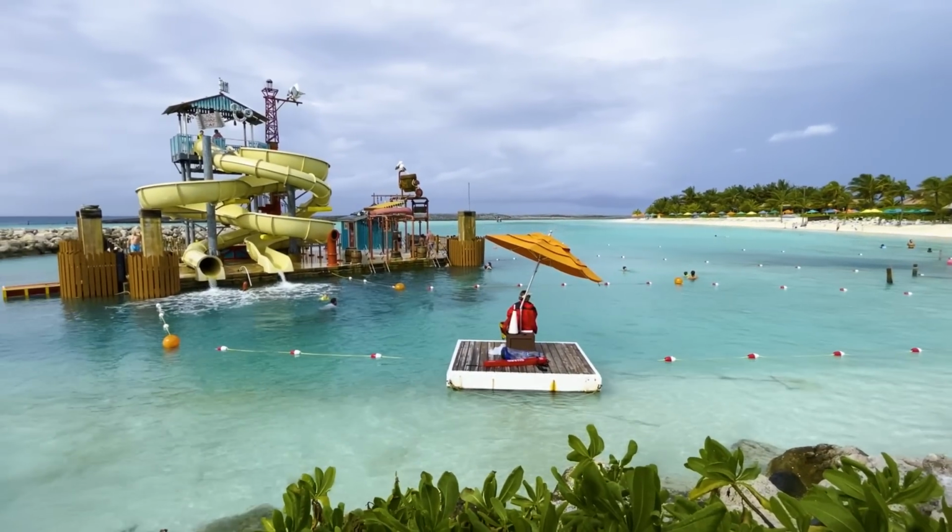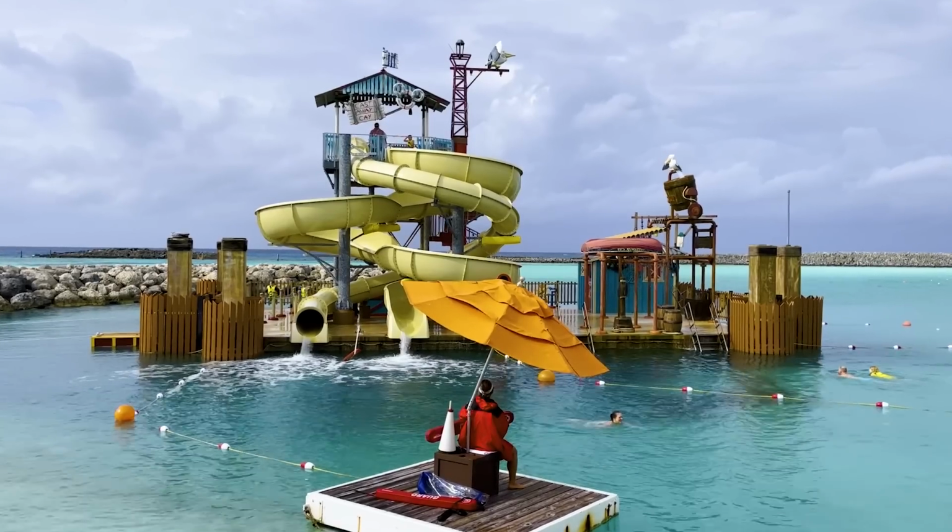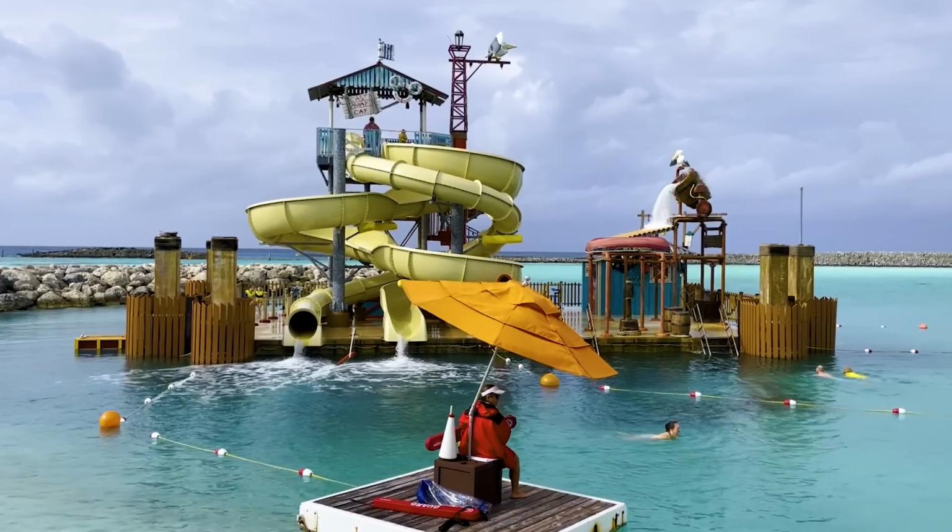And if you do want to hang with the kiddos, well, there's a killer option called Pelican Plunge, and it has this water slide and it shoots you right out into the ocean. But don't worry, mama, there are lifeguards everywhere.